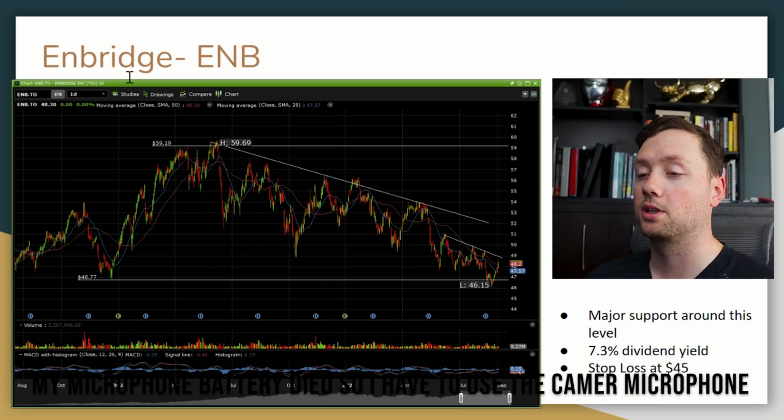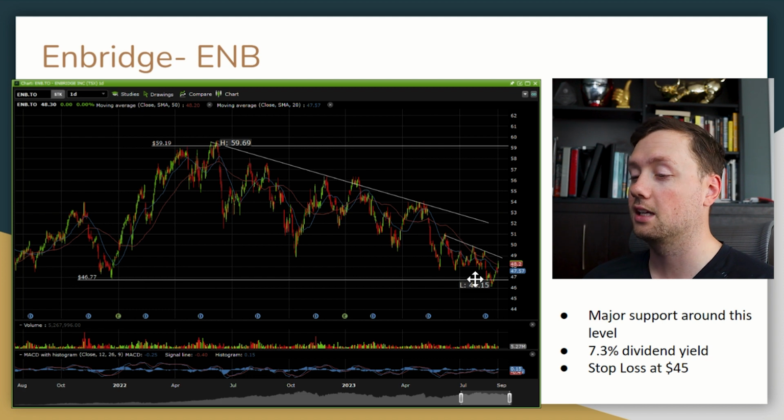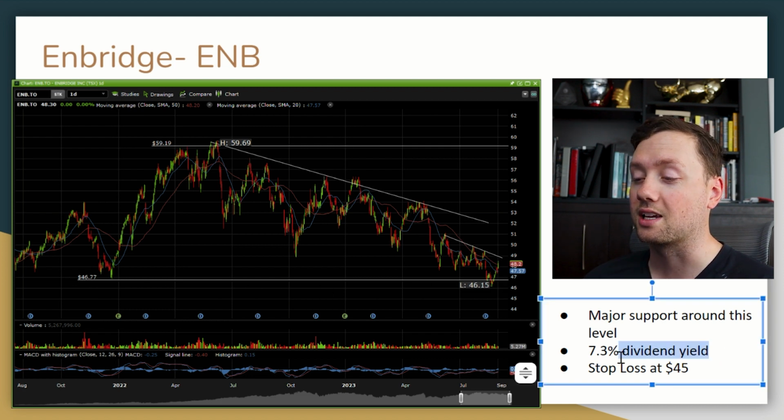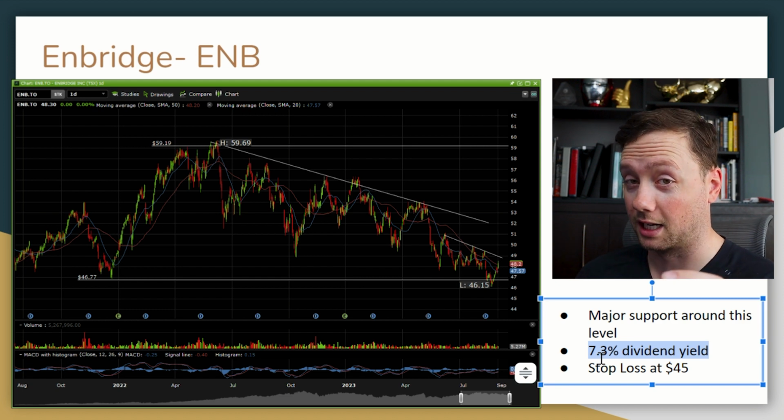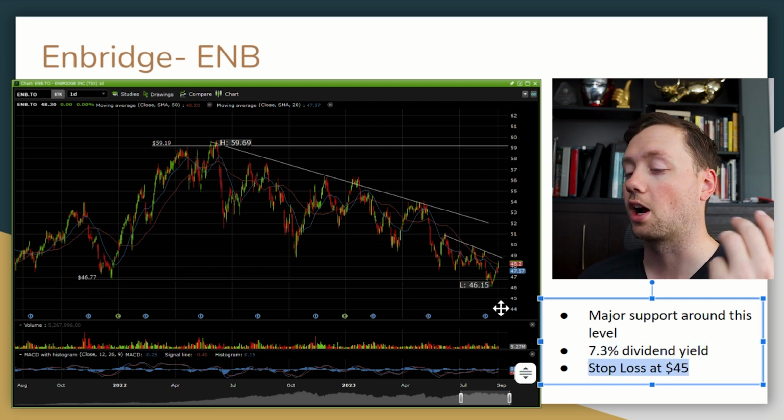Next company I want to talk about here is Enbridge. Enbridge is super unique because they're basically forming that descending wedge pattern that we saw with Cenovus and Suncor. They have a very key level of support right around $46 right here, but they're also paying out a 7.3% dividend right now, which in my mind is extremely attractive, and you can put a stop loss right around $45 here. And so if the price continues to fall, you've got your risk managed.